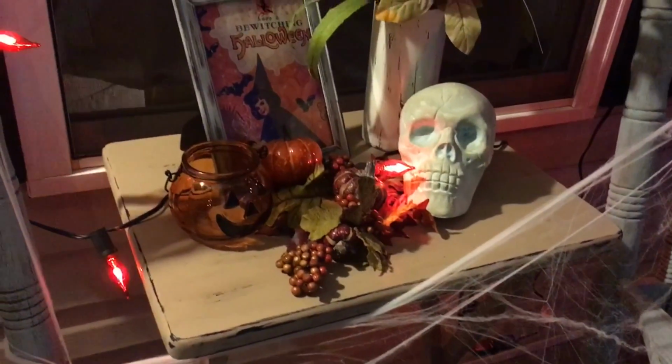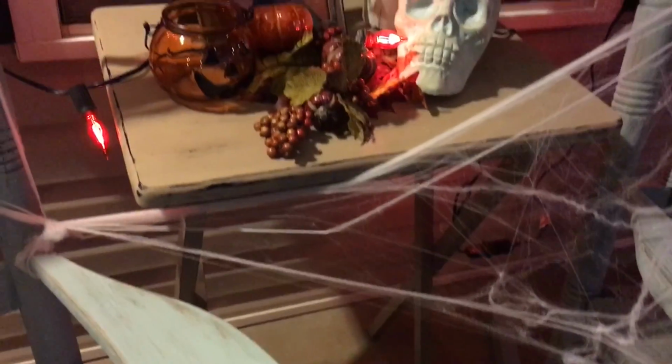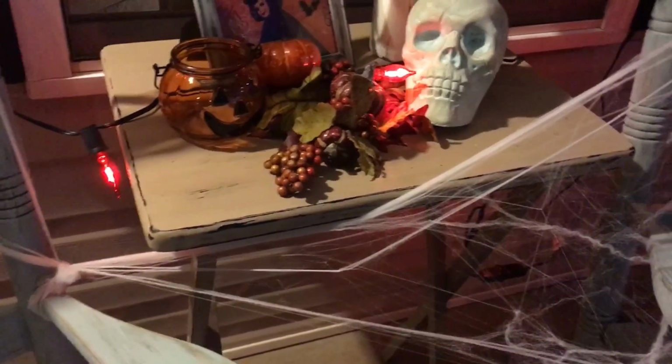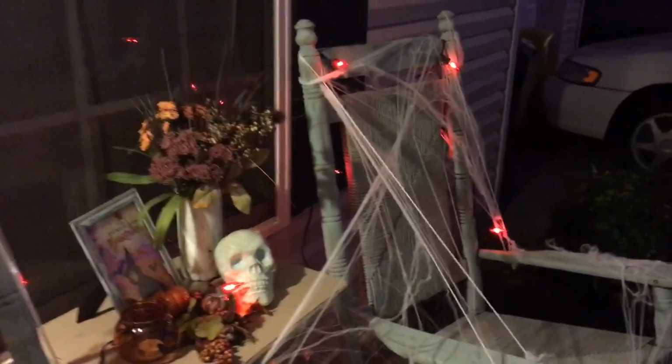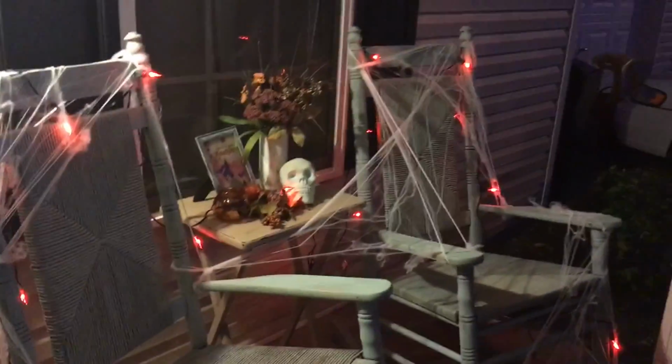Now this table was a yard sale find. It cost me about $1. It's just one of those little folding TV tray, TV dinner tables that you can get. It was black underneath, so I painted it with a chalk paint, this almost kind of brown colour here, and then I went in with some sandpaper afterwards and distressed that also. I actually really like how it looks, and that means I can change this out according to the season, and it's somewhere to put drinks and stuff when you come and sit here on an evening, which is always fun.